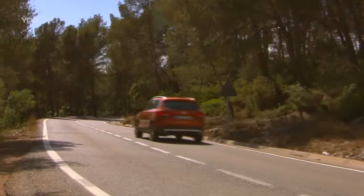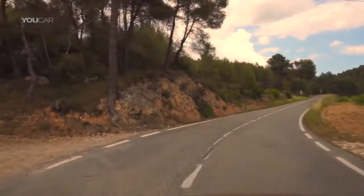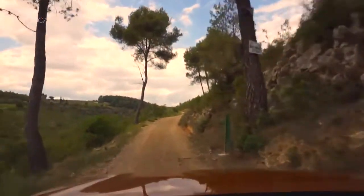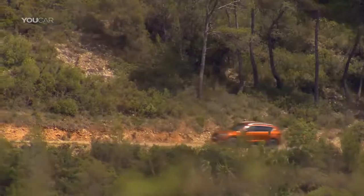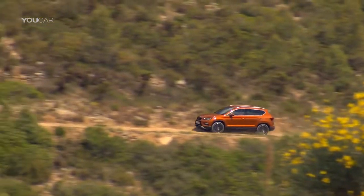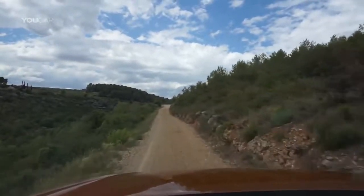In total, Seat offers five different engine options for the Ateca: a 1.6 litre TDI with 115 horsepower and a 2 litre TDI in two power levels at 150 or 190 horsepower. There's also a 1 litre TSI with 115 horsepower and a 1.4 litre TSI with cylinder deactivation and 150 horsepower.